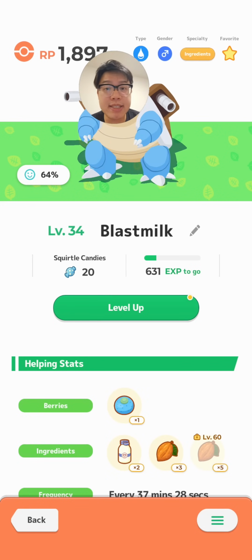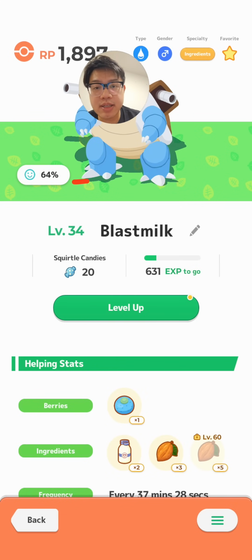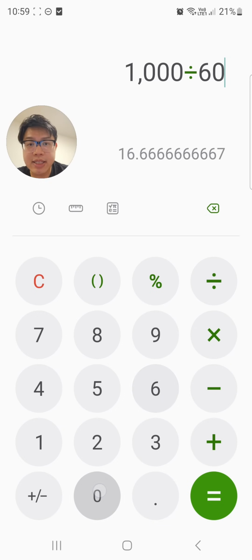Now, just to get some basic knowledge out of the way first, energy goes down 1% every 10 minutes of waking hours. So every 10 minutes, this energy minuses 1%. So that means it will take 1000 minutes in order for your Pokemon to reach from 100 energy down to 0 if there's no healing at all. And that is approximately 16.6 hours.